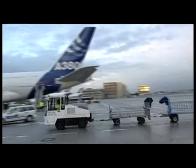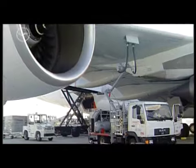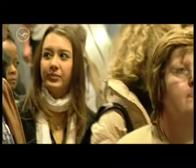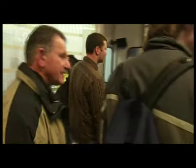The baggage loading procedures and processes and refueling must be adapted to the A380's enormous dimensions. Every move is minutely recorded and stored for future planning. More quality and comfort. Those are the customer requirements that Lufthansa wants to fulfill with the A380. The race against time begins.